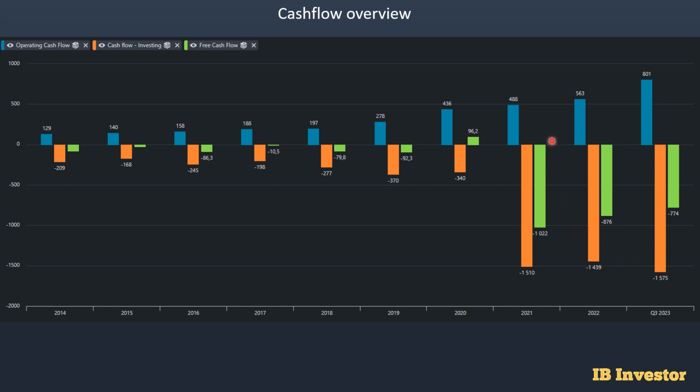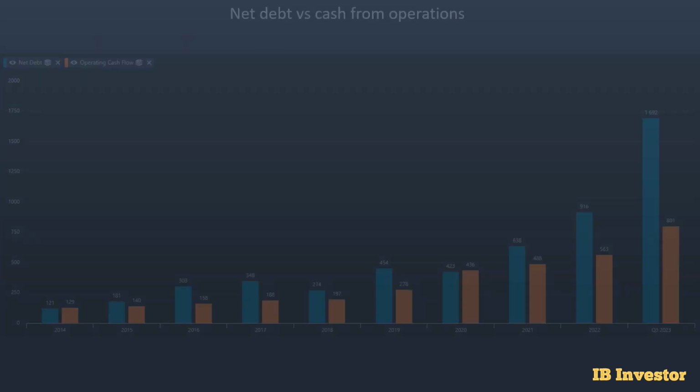And also we can see here how the free cash flow has been affected as a consequence. So massive negative here for the past 3 years. However, it's been reduced a little bit here, but it's going to be interesting to see on the next picture how the net debt has developed as a consequence from this, because the cash flows aren't that strong as it looks like right now.